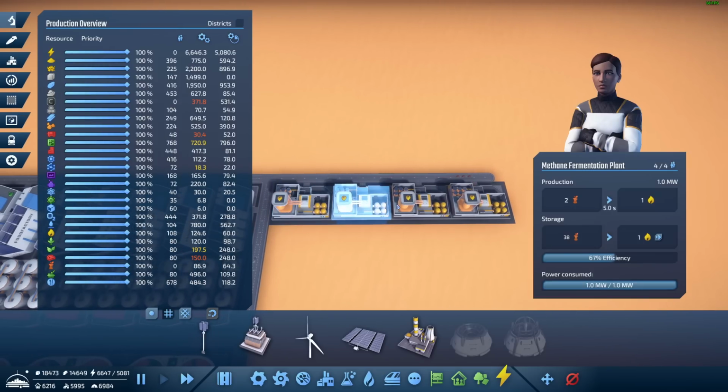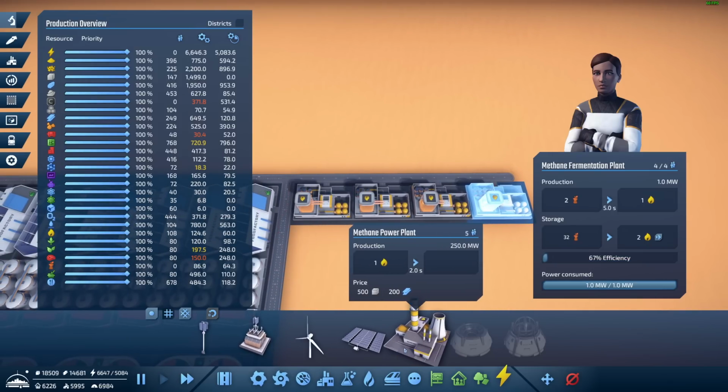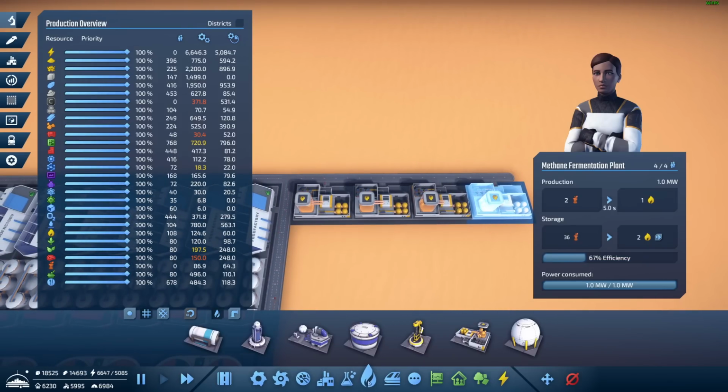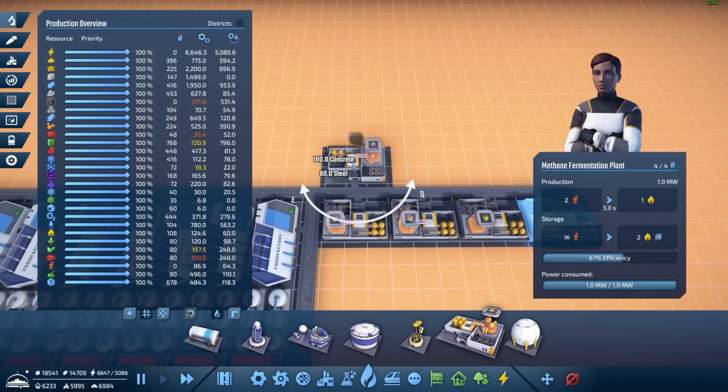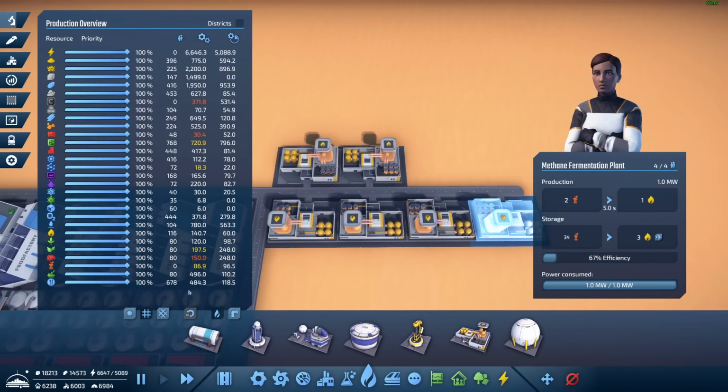64? Okay. Methane fermentation. There we go. That's 96 consumed. We only make 86, so that's going to give me free methane. I don't really need methane. We're not really using methane. We will use it eventually to fix the spaceship.